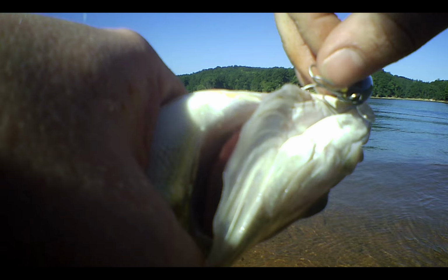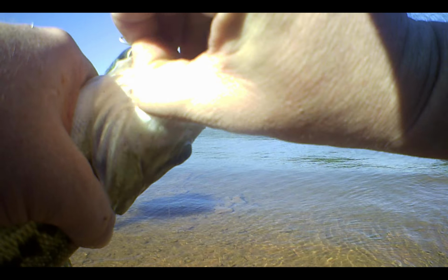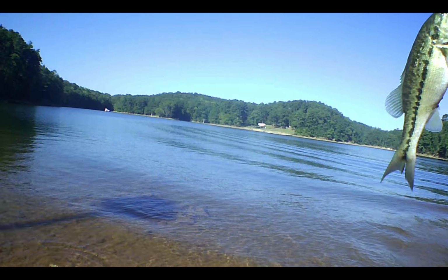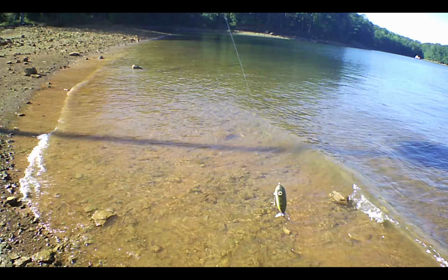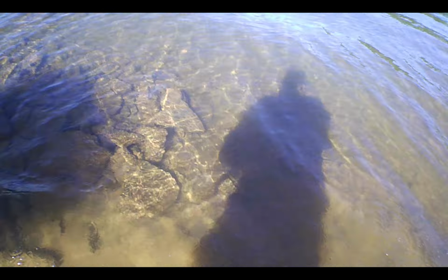That's progress. And there we go. That's a good one. Good spotted bass. Let me make sure I get this guy a good release. That was pretty traumatic to his gills. There he goes. Sweet.